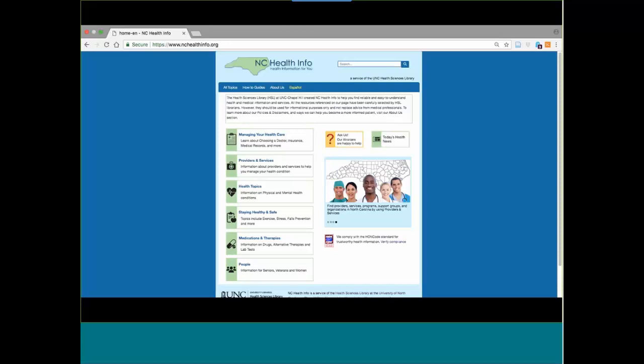But to talk about some state level resources, NC Health Info was first launched in 2003 as part of the Go Local initiative of the National Library of Medicine. It was discontinued in 2010. And so the foresight of a group of librarians from academic, health sciences, and public libraries really paid off because they formed a planning group in 2005 to develop ways for libraries to work together to ensure improved access to health information for North Carolinians.